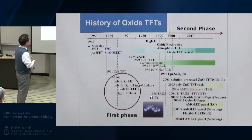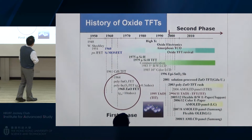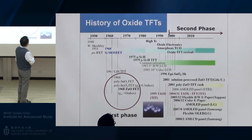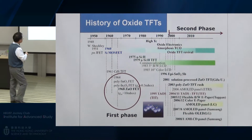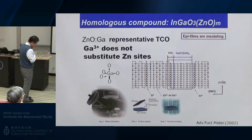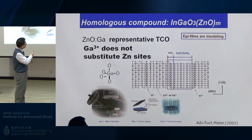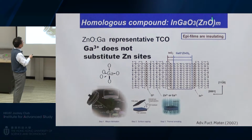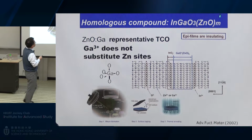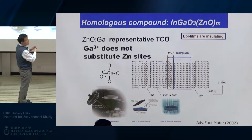So we focus on 1995, the proposal of the TAOS. This is polycrystalline TFT. There are so many, and also solution process TFTs. Among the various kinds of oxide, we focus on this material, indium gallium zinc oxide. This is quite an interesting material. N equals 1 to 200, so such a material is easily obtained.